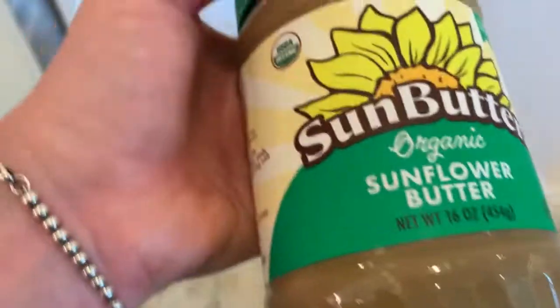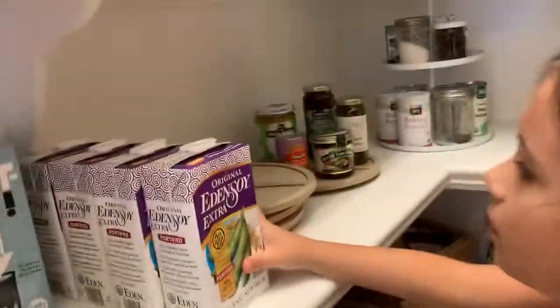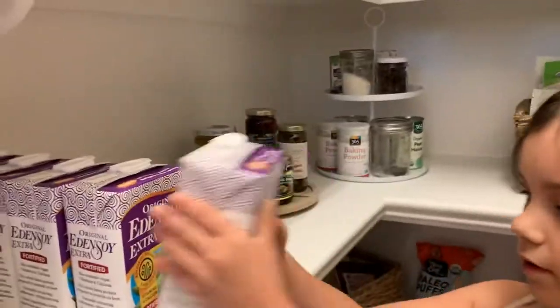More? How much coffee do you drink? That's not coffee, honey. It's milk. And then this organic sun butter. So how much coffee do you drink? Because you usually like to put these in your coffee. I do like that in my coffee. It tastes quite creamy and nice. I like to have one to two coffees a day.